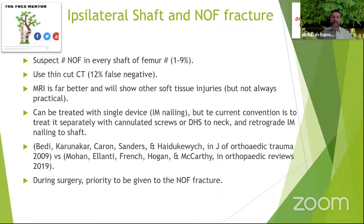And this is an important couple of studies to look at, whether to use CT or, the debate is about whether to treat both with one implant or two implants. And the studies are showing two different opinions. So traditionally, people used to treat them with two separate implants, citing that if you use one implant, it will result in higher complication rate. New evidence suggests that if you reduce both anatomically, then the outcome is as good.